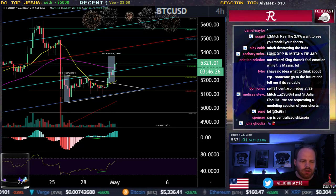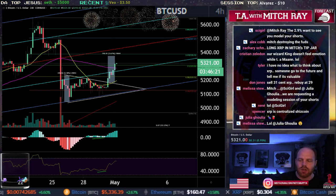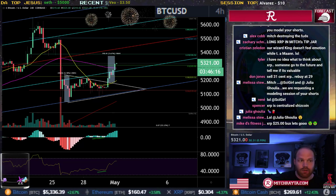Dude, Satoshi Run, man. Is that a joint? Thanks for the 4.2 XRP. Like everything that's in my XRP tip bot has never moved. It's just sat there. Like every tip I've ever received from there.